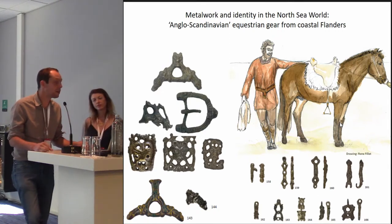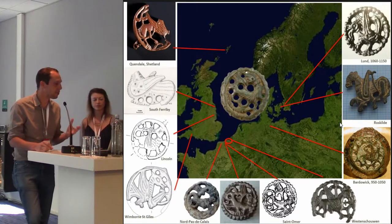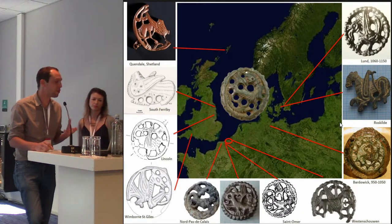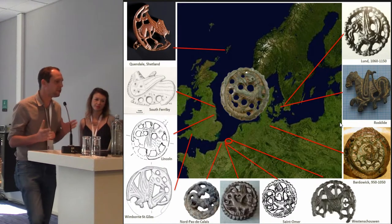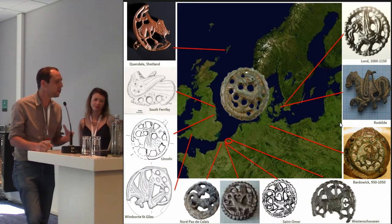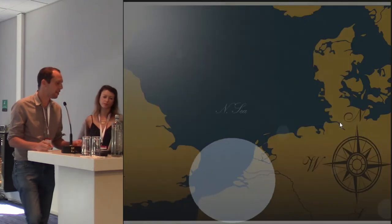We see how within the context of the county of Flanders, the elite of the count, the riding elites, his knights, were using dress accessories and horse riding gear that was inspired by or even copied examples from the Anglo-Danish world. And the same is true for the women. They were wearing brooches that reflect in style, in iconography, in broader visual schemes, very much what was happening in the wider North Sea world. So on numerous levels, we have this integration. Thanks to metalwork, we get a much better grasp on integration in the North Sea world.